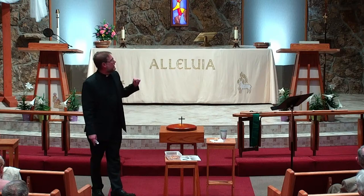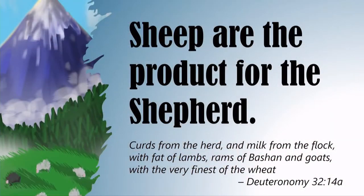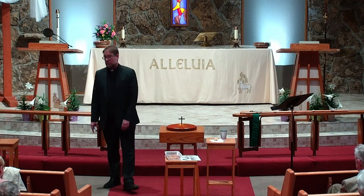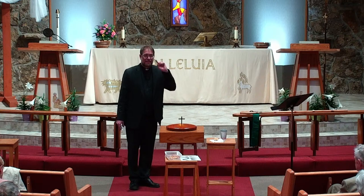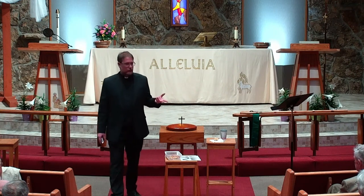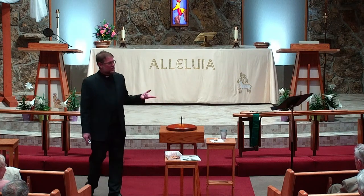Curds from the herd and milk from the flock, with fat of lambs, rams of Bashan, and goats with the very finest of wheat. Shepherds have sheep for a reason. He wants produce from this. Now, what's the produce that our shepherd wants from us? Ever thought of that? Wool. What's that? Wool. Wool, okay. All right. So he's going to take your clothes, right? No, maybe not that. What's our shepherd?